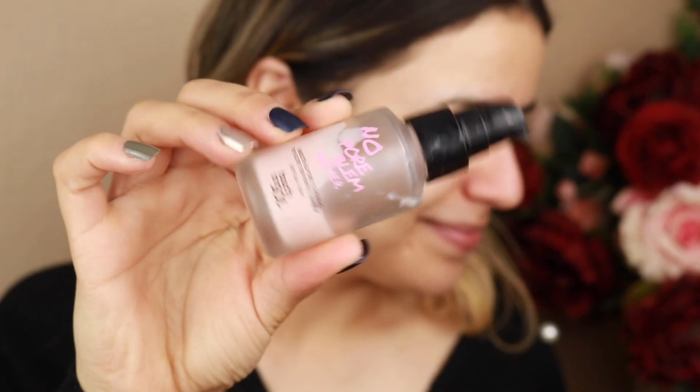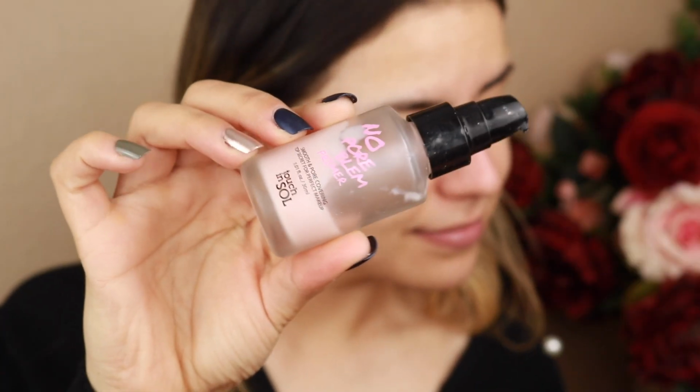So that was the lip scrub, and then we moved on to our complexion, and I'm going to go through my face makeup as usual and just speed through the entire process.